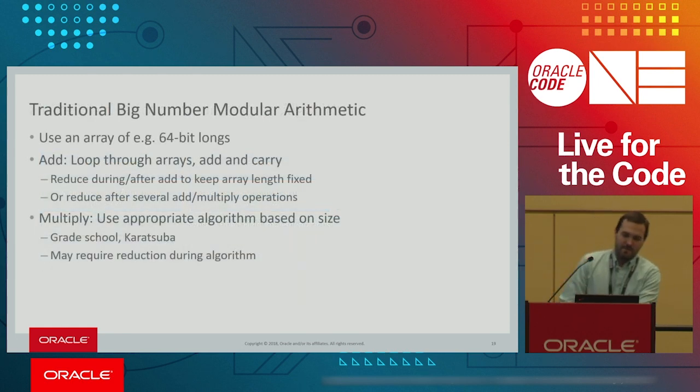All right, so this is where it gets technical, but again, it's just about low-level arithmetic. Let's talk for a minute about how you would typically do big number modular arithmetic. So for example, maybe you would have an array of 64-bit longs. And if you want to add two of these things together, you would just loop through the array, from low order to high order, and then add and carry. And if it's modular arithmetic, you still want to do a modular reduction at some point in there.